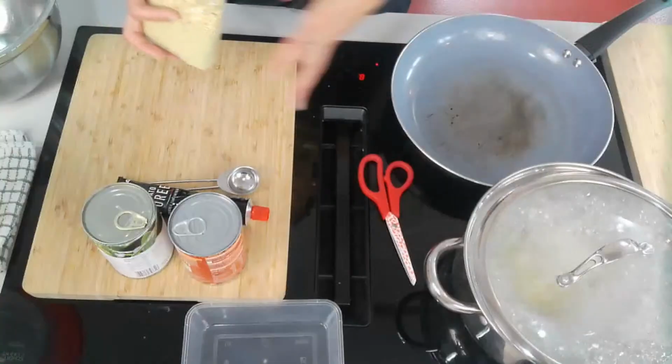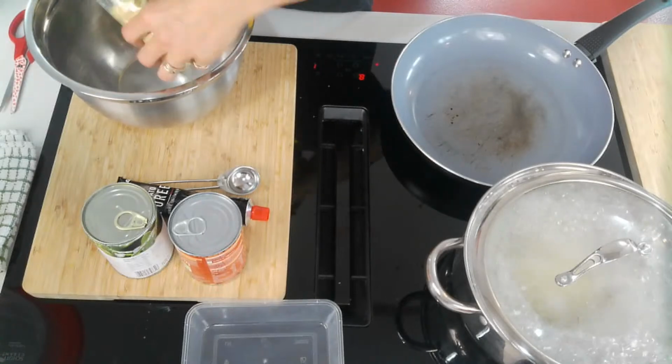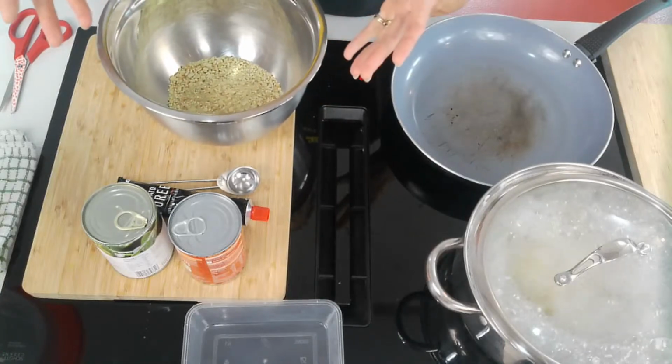Just lift the lid off. Let that... it was bubbling everywhere. So we're going to begin by adding our stuffing mix into our mixing bowl. Now, this is a dehydrated mixture, obviously, and part of the ingredients in this recipe for the meatless meatballs is going to add that moisture back in.